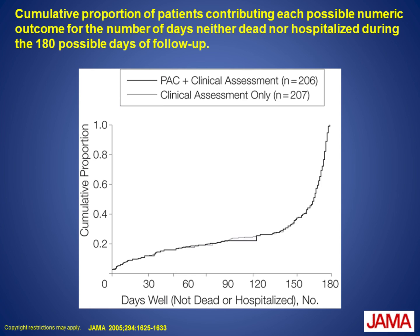There's only one really good heart failure study that we have. It's called the ESCAPE trial. In the ESCAPE trial, they measured kind of a funny thing, which was days well. They measured it cumulatively, but there are two lines here. I don't know if you guys can see that. There's a little gray line that peeks out there. Here we go. So clinical assessment's gray, and black is the PA group. So they're identical, okay? There's no benefit to Swan-Ganz catheterization in these patients.